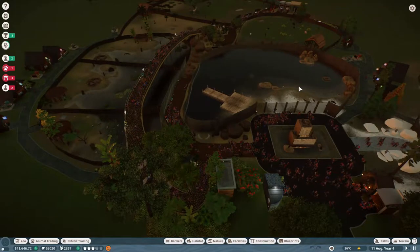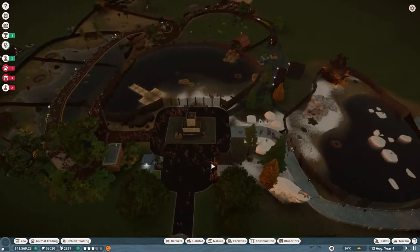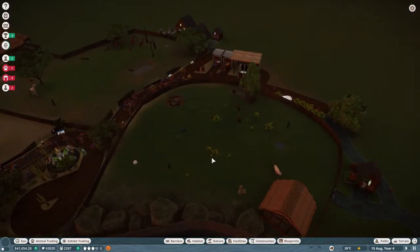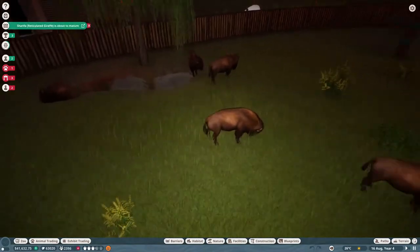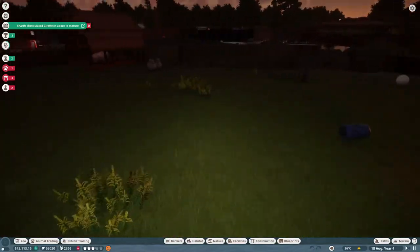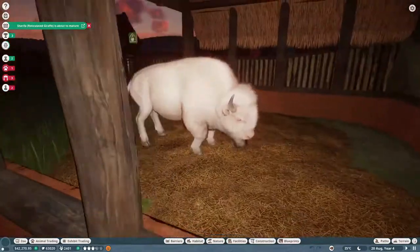All right, well, it's nighttime, but welcome back to Planet Zoo. I have made a little bit of progress on my own, so I wouldn't bore you guys. So I brought in some of my old animals from the old zoo. So now we have our bison herd, because they're simple and easy animals. This one's sleeping in the water. And of course, it's run by my beautiful, absolutely beautiful albino male buffalo.